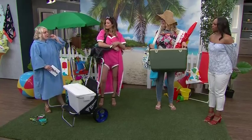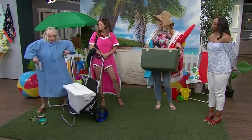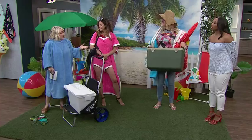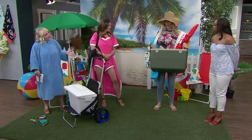Now, one of my other big pet peeves when going to the beach is after you strip your bikini out of your towel changing room, you've got wet clothes, wet towels. Yes. Now, Shoana, do you mind reaching in your canvas bag there?